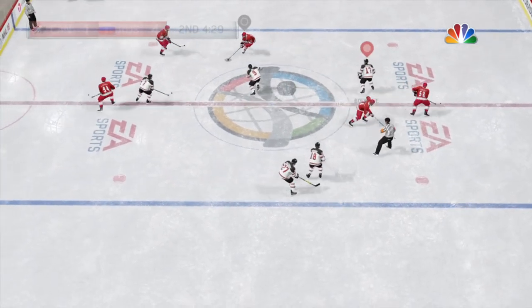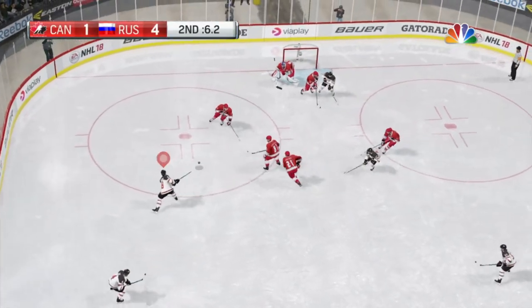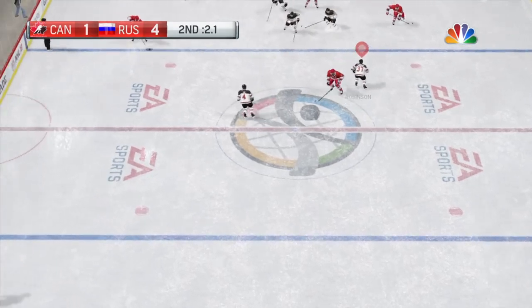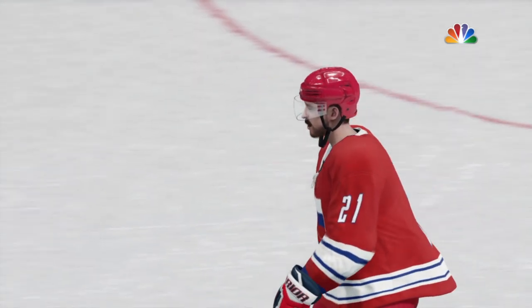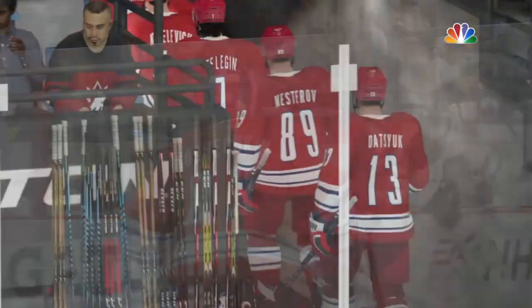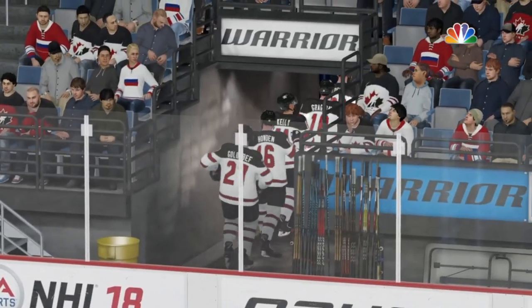They've got the draw. Seven showing on the clock. Terrific shot. 3 seconds. The period comes to a close. Wow, what a finish. Hey fans, we'd like to draw your attention to the far part of the arena where we're welcoming all of our minor hockey kids here in attendance tonight.